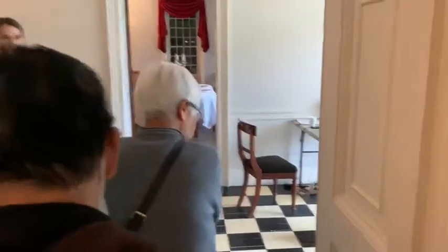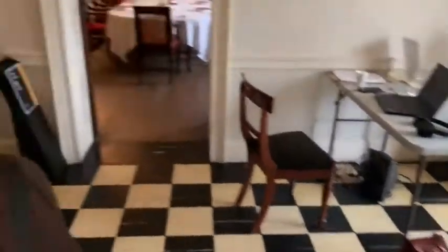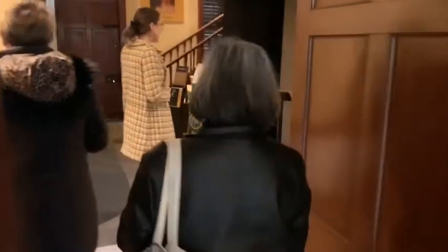We'll head back on out this way. So these are floorboards. Look, it's painted floorboards. That's right. Imagine the amount of masking tape they had to use to get the straight lines.